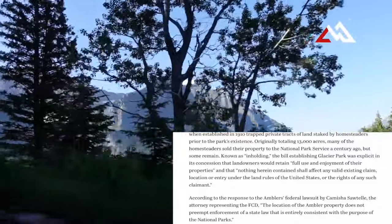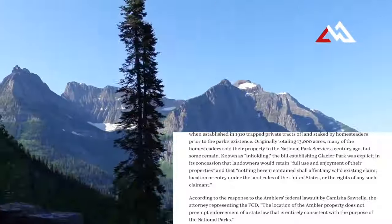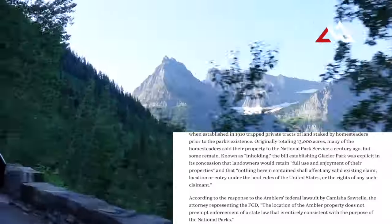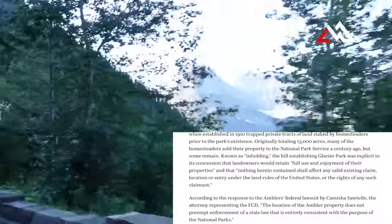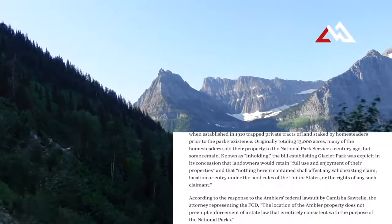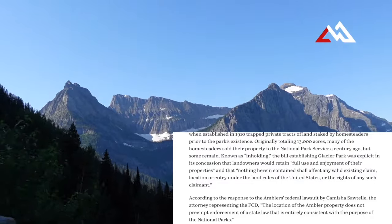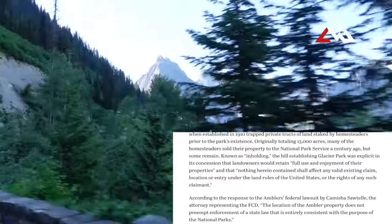According to the response to the Amblers' federal lawsuit by Kamisha Sawtelle, the attorney representing the Flathead Conservation District, she says the location of the Ambler property does not preempt enforcement of a state law that is entirely consistent with the purpose of national parks.